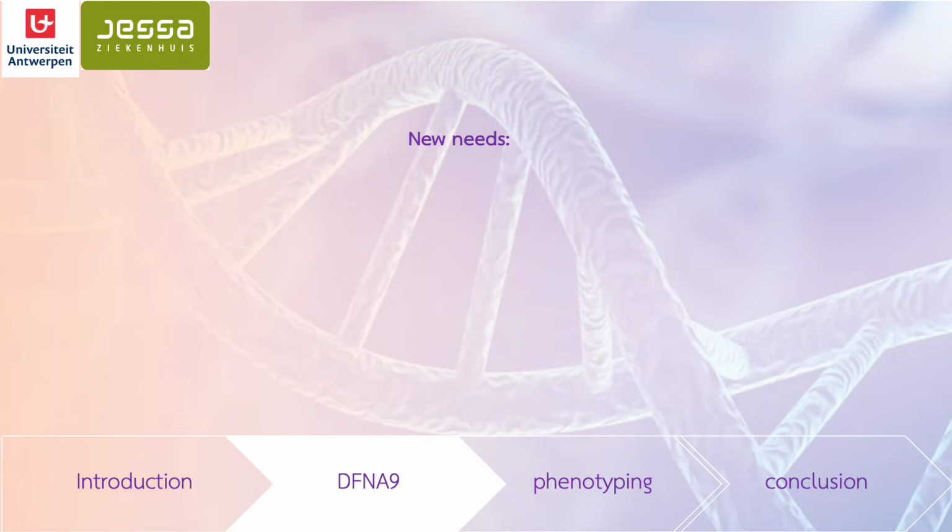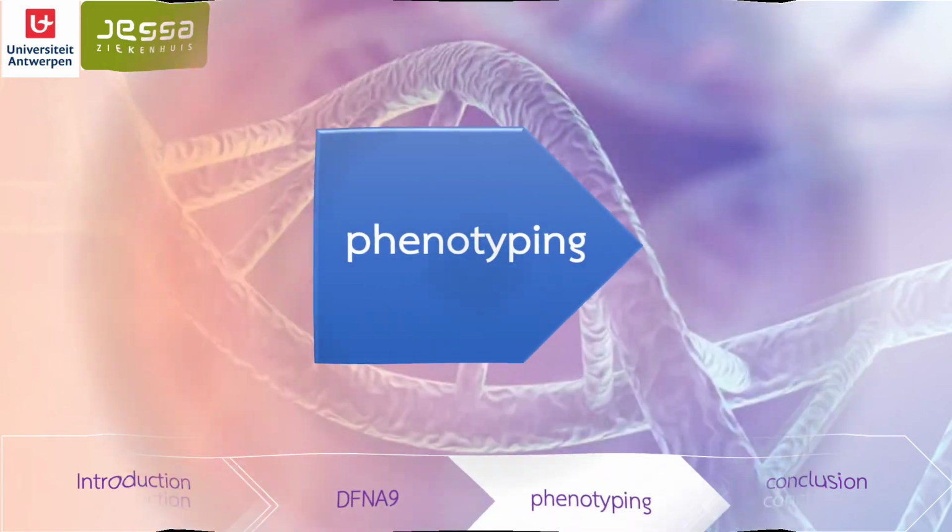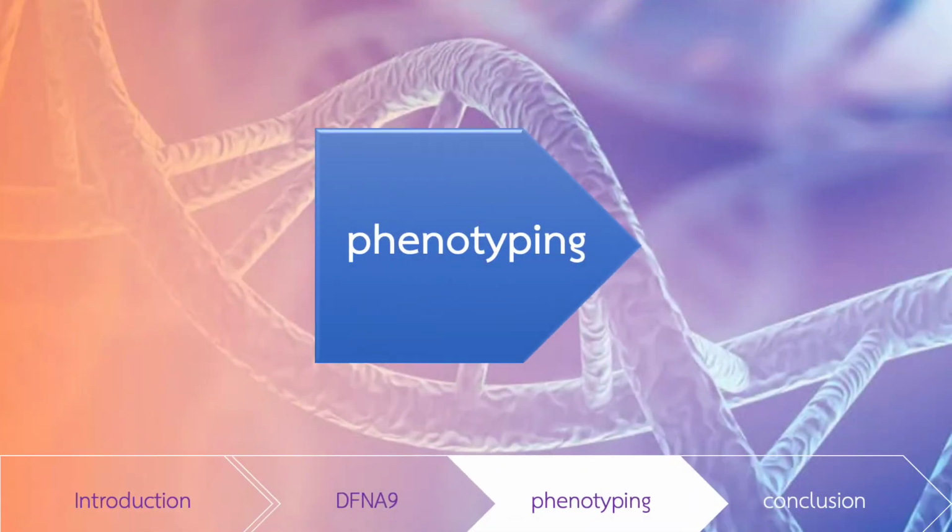This created new needs to find the most optimal therapeutic window for these new treatments, and therefore better knowledge of the natural course of the disease has become essential. Now to the core business and to the results of the phenotyping study that we have conducted.